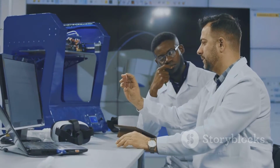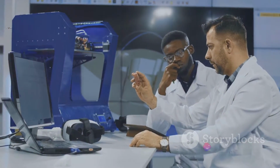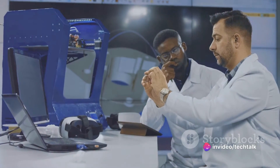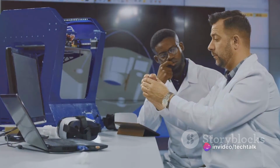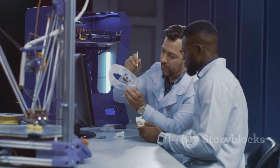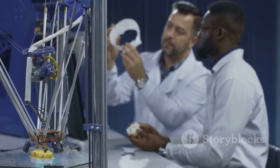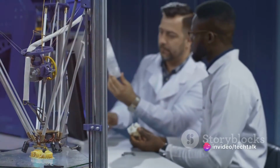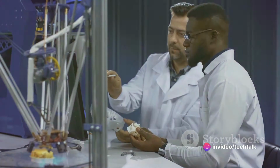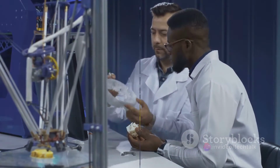It's a game changer, not just in the medical field, but across a range of industries. It's faster, more efficient, and allows for a level of customization that was previously unimaginable. With rapid prototyping, the production of complex and customized medical implants has been made faster and more efficient. And that's just the beginning. As the technology continues to evolve, who knows what we'll be able to create next?